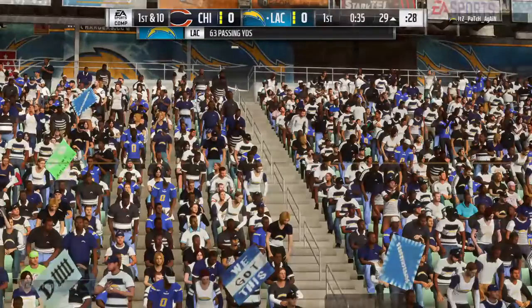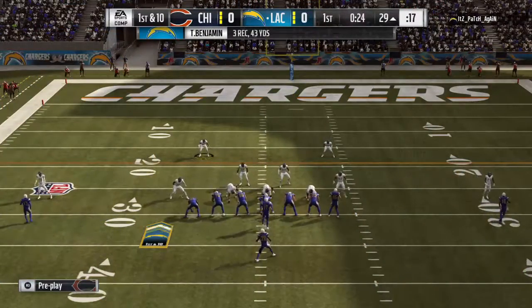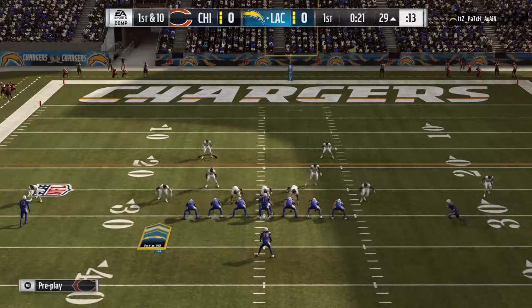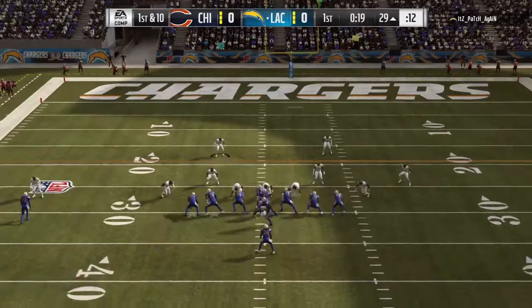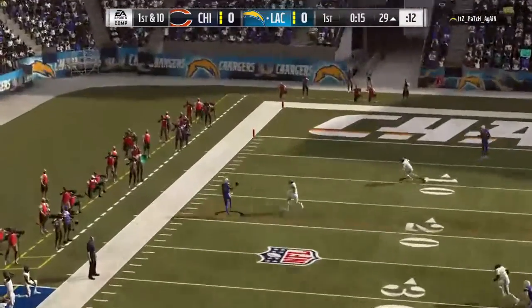Oh, he's slinging it. And oftentimes when you talk about slinging it, you're thinking about a guy throwing it all over the yard, not necessarily accurately. In this case, though, he's honing in on his targets, and he's delivering. Yeah, the opening script, however they drew it up for this first drive, going to plan so far.